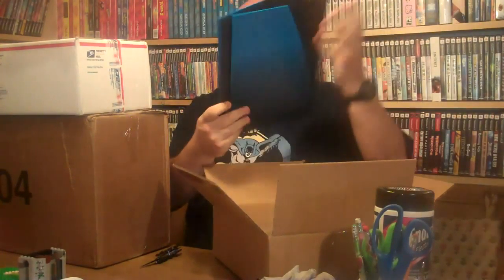I joined their Star Trek official Starship collections. So I got, here's the binder. NCC 1701, which I'll show these a little bit closer. 1701D.